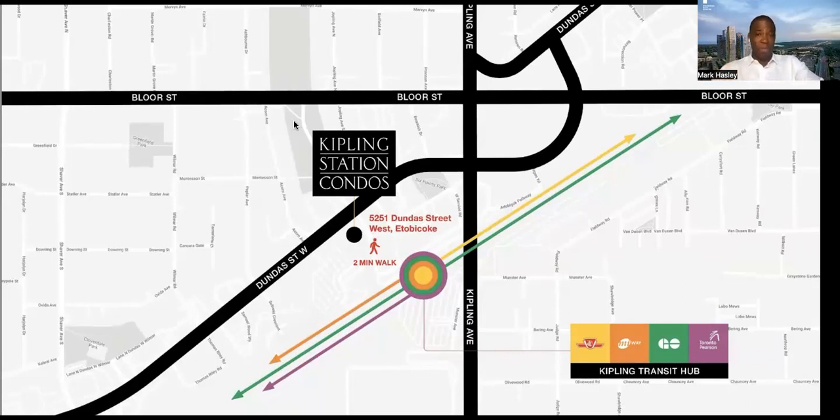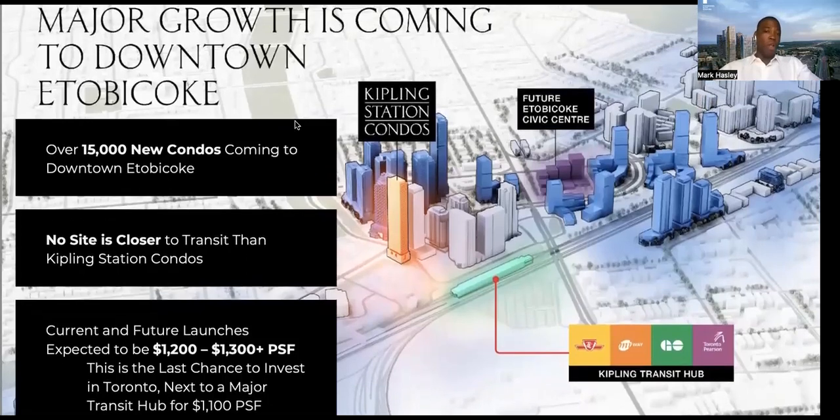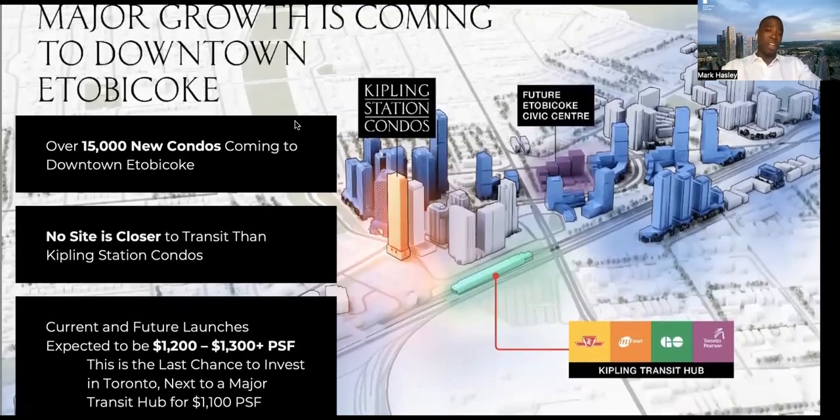If you go to the next slide, Medea, you can see where over 30 new developments are happening in this particular area. Over 15,000 new condo suites are being built in this area. And as you notice, Kipling Station Condos is highlighted here in orange. Highlighted in green is the Kipling Transit Hub, which will get you to all the major public transportation nodes that will get you anywhere in the city and in the province and abroad.